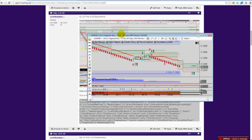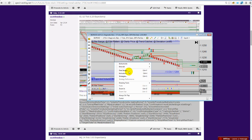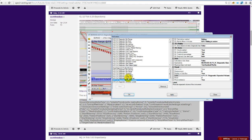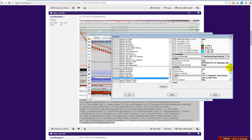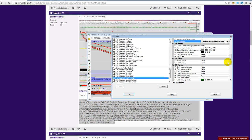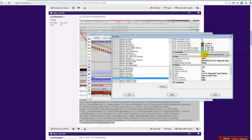And what you do is you go in, and it's like CL, so open a CL chart. Make the diagnostic bars 12 ticks. Right click on the chart. Add your trend catcher, add the trend catcher confirmation. And inside of trend catcher itself, there are several parameter sections. There's one there. There's one there. But the one you care about, okay? And we'll talk about all the details in the training, is right here.